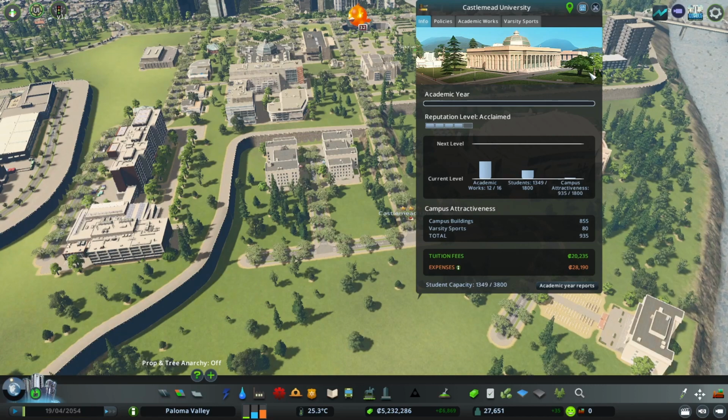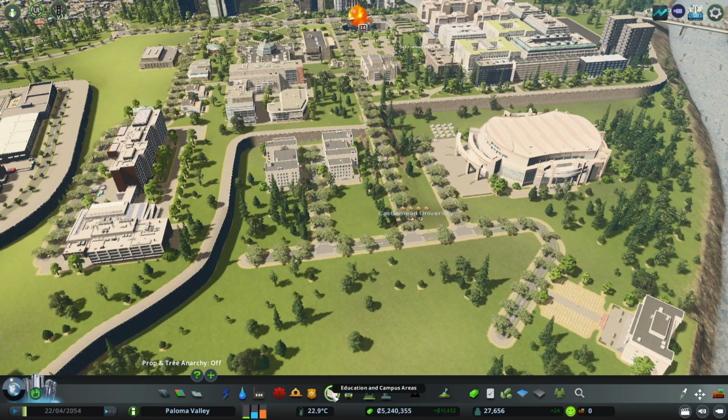We are up at level 4 for our campus area. We probably won't stay here for very long, we'll probably dip straight back under, but it means that we can add some new stuff for the first time in quite a while. So let's have a look at what we've just unlocked.